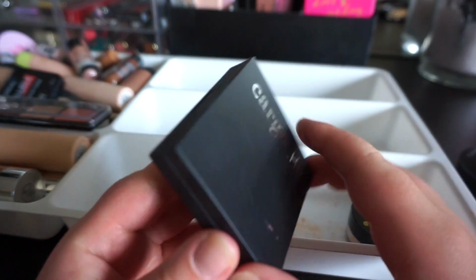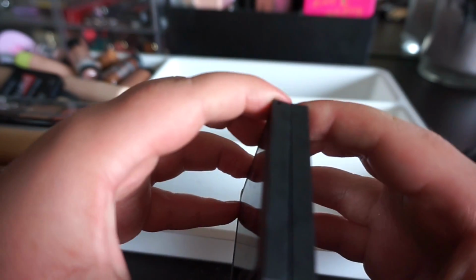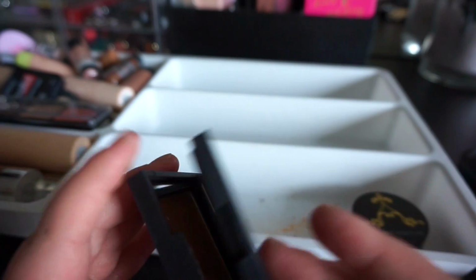And I've got this Cargo HD highlight. I just got this in FabFitFun. Their summer box. How do I open this? In the shade Bronze. I tried it one day and it wasn't too bad, but I don't see myself using it, so I'm gonna donate that one too.